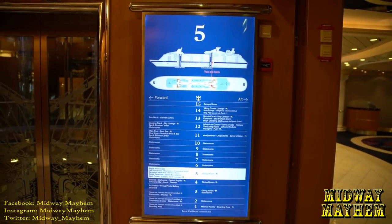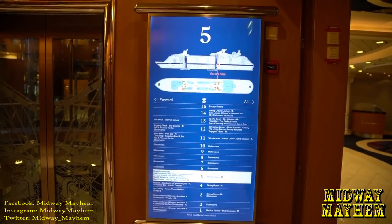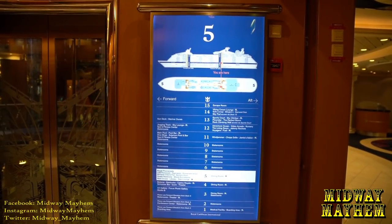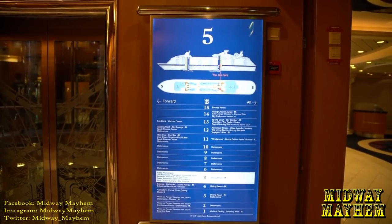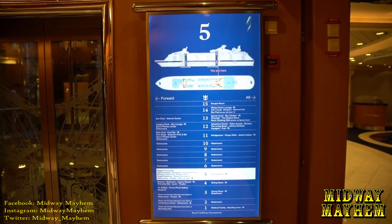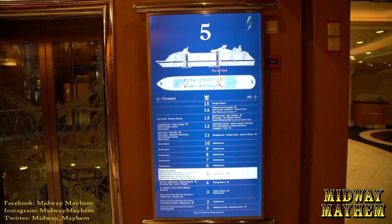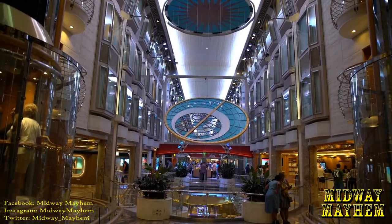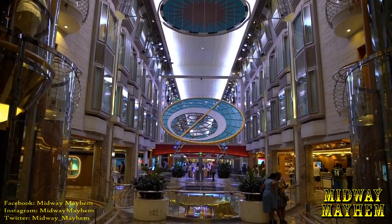Now we're starting to get into some of the more interesting decks, and we have deck 5 here, which has the Cafe Promenade, the Royal Promenade, Playmakers, which is an eatery, Promenade Shops, Barnacle and Barrel Pub, Bamboo Room, Guest Relations, Shore Excursions, as in you can do different things at your ports that you drop off at, Next Cruise, as in what do you want to do for your next cruise, you can actually book them here while on board, the Library, and the Star Lounge. And this right here in front of us, ladies and gentlemen, is the Royal Promenade.